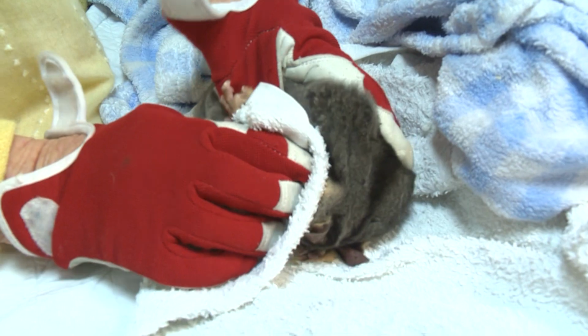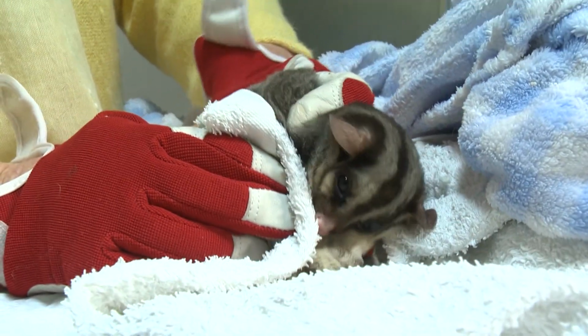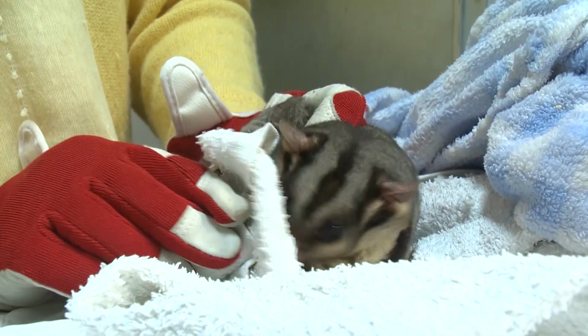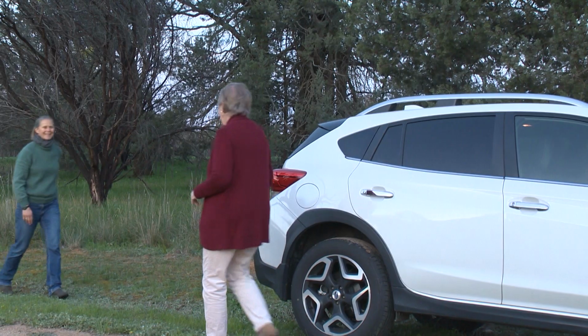When we see the squirrel gliders upon presentation with their wing membrane injuries, they're often distressed, in pain and dehydrated from being hung on the fence for variable amounts of time. We will often hydrate them, provide pain relief and antibiotics. When they're well enough, we anaesthetise them to clean the wounds and address healing in any way we can.